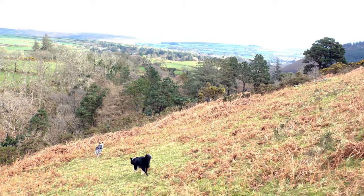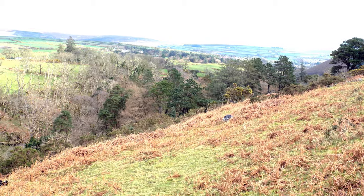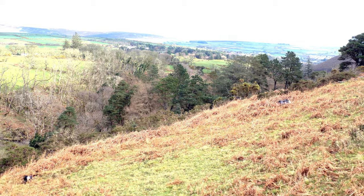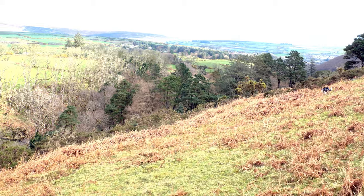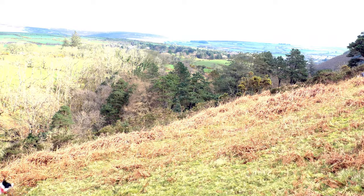Look at the big cow over there. I'm glad it's all the way over there. It's a load of bullocks, that, love. Hey? A load of bullocks. Is that a bull? Yeah.